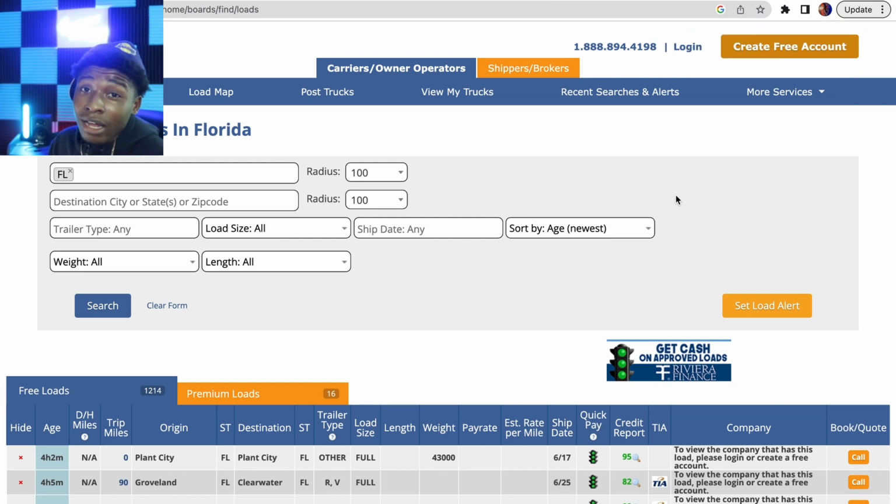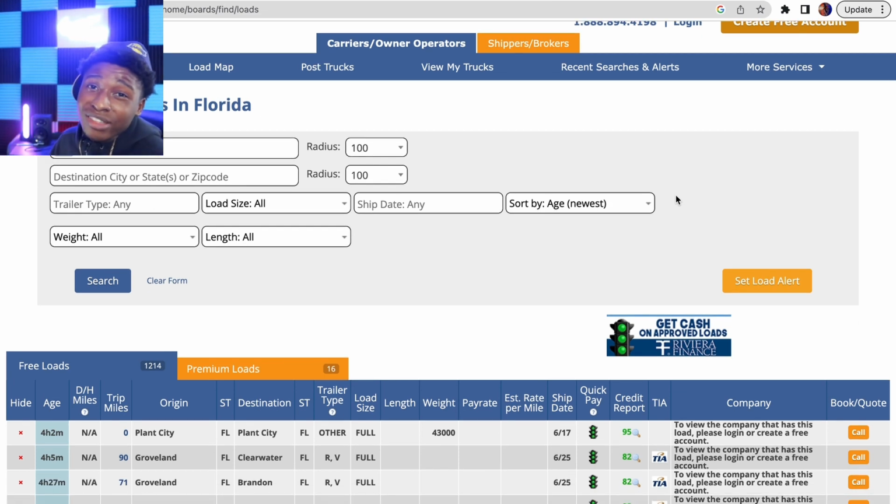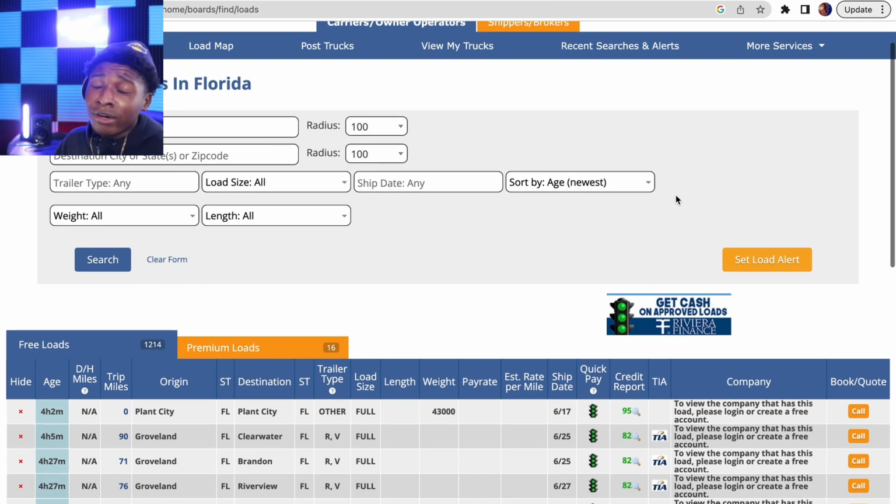So if you are an on-time driver and if you do good work, guys, the brokers will more likely come back to you, or you will just have to reach out to them, say you worked for them before. Hopefully they remember you and they will give you loads. They will probably in the future even call you up personally to give you some good loads, guys.